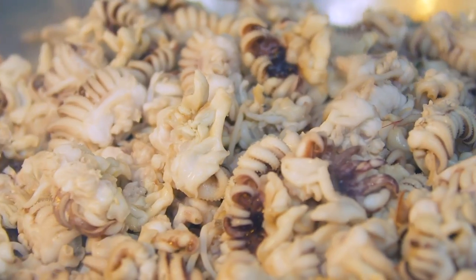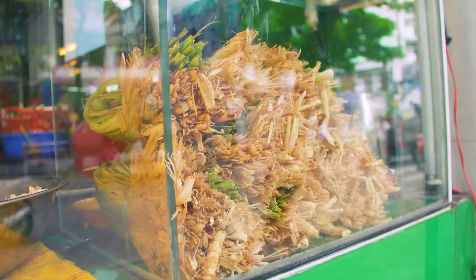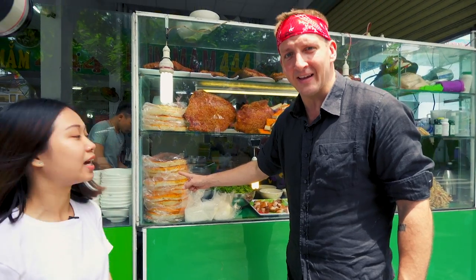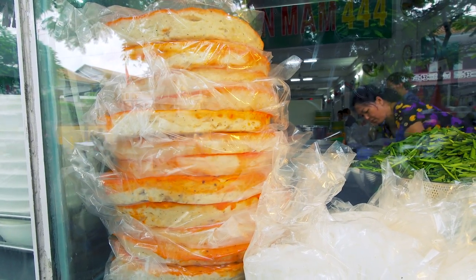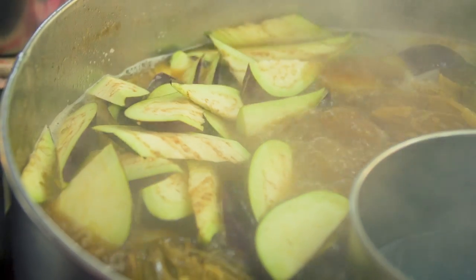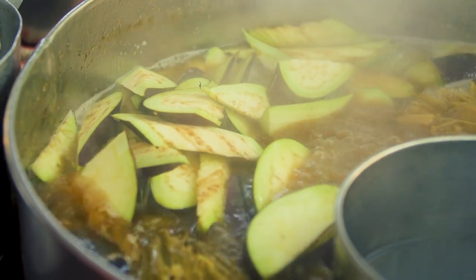Shrimp, squid, pork. Everything you see here is bought fresh and cooked in-house. This is like a whole meat pie. Am I allowed to take home a cake? No. Listen, my birthday is coming up. Oh, I want this kind of cake. There's kind of an interesting fermented, musty smell, aroma coming from here.